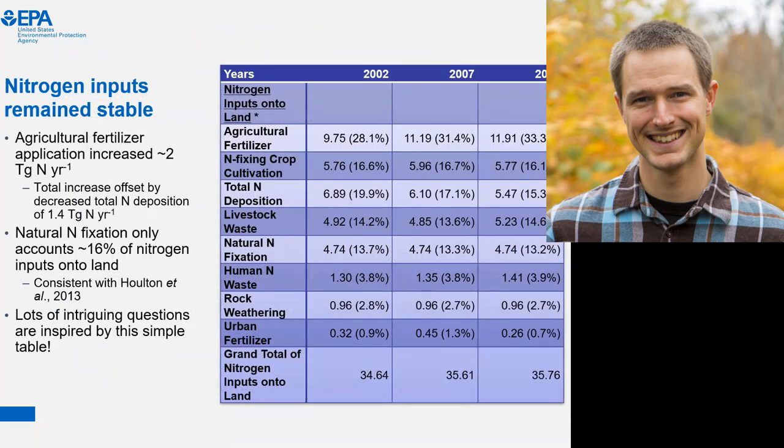Okay, so let's jump into the results. First we're going to start from a national perspective. One big takeaway from a national perspective is that nitrogen inputs remain stable. If you look at this last row, the units are in teragrams, which is a very big number. They range between 34 and 35 teragrams over three inventories. But this stability sort of masks different components of the inventory changing through time. When you look at agricultural fertilizer from 2002 to 2012, we have about a 2 teragram increase in nitrogen fertilizer use for agricultural areas.